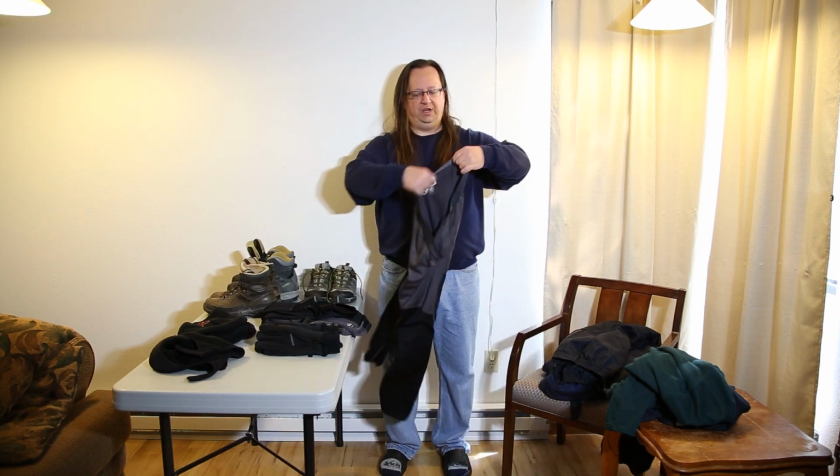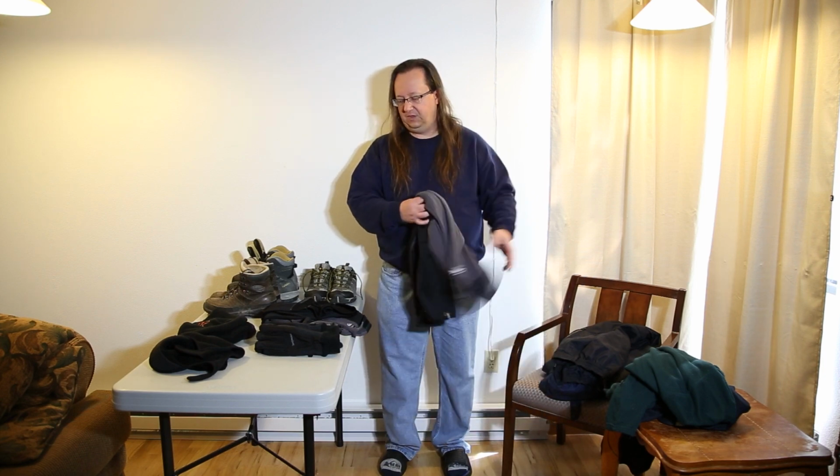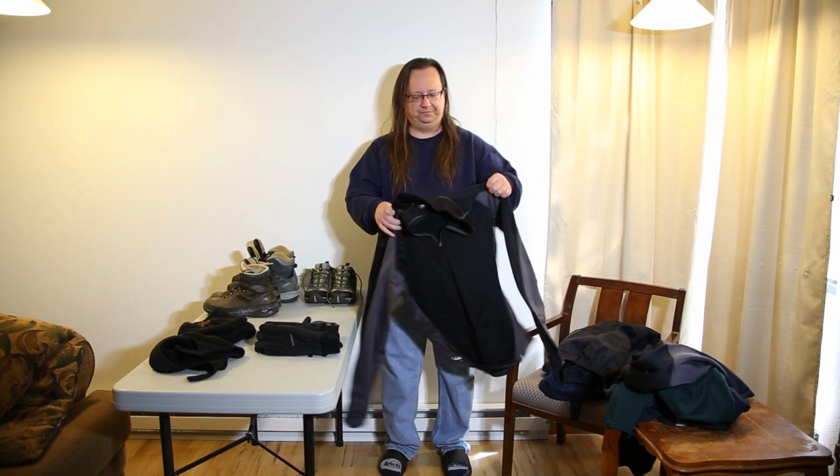This is a polar weight pant, and I would wear this on colder nights. This is what I would wear over the silk weight pant if it's going to be really cold. And then this is the top that goes with those pants. And again, this is a polar weight. You can also find expedition weight, which is even heavier.